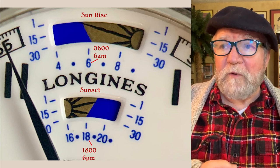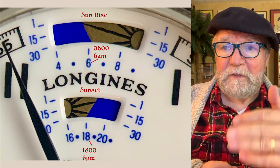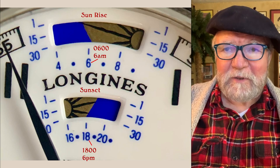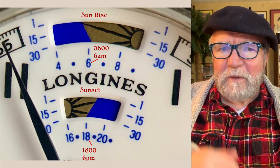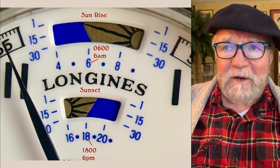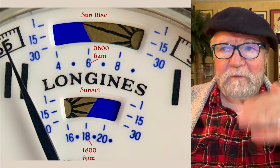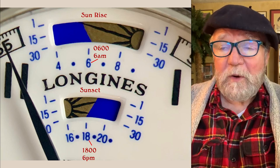You see the 1, 15, and 30 on both sides, on both the sunrise and the sunset. I'm not sure what they are. I think they're latitudes, but we're at 42 latitude, which is obviously a little further north than 30. I would imagine that 1 would be the equator, 15 would be 15 degrees north of that, and so forth, or possibly 15 degrees south. It could go either way.